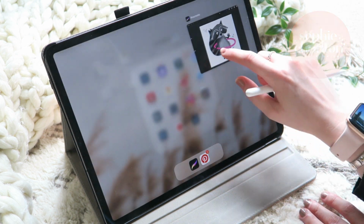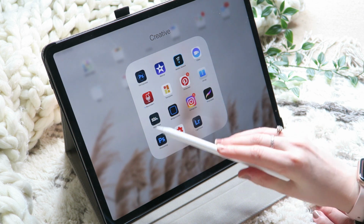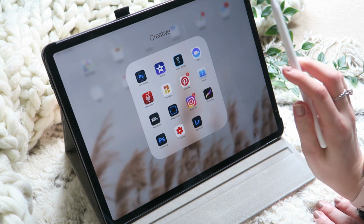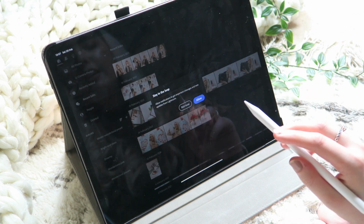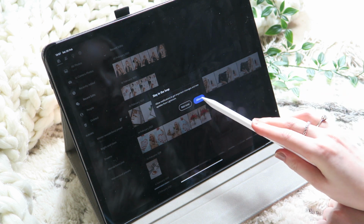Right, let's come off Procreate before I start waffling even more. A few more things that I've used on here. Photoshop, I have had a dabble in on here. I don't love it as much as on the computer. Lightroom is one thing that I use all the time. So when people ask me what I use to edit any photographs for Instagram or thumbnails and things like that, I use Lightroom.